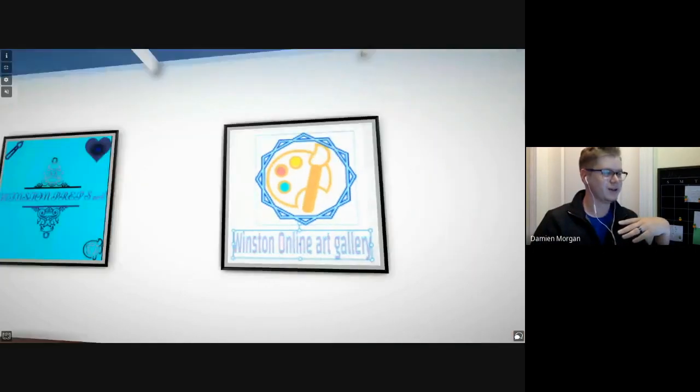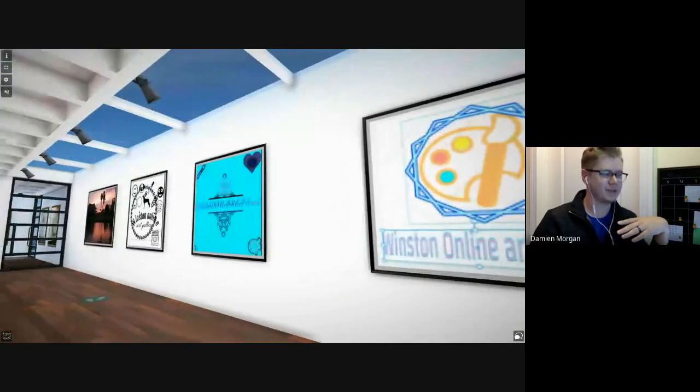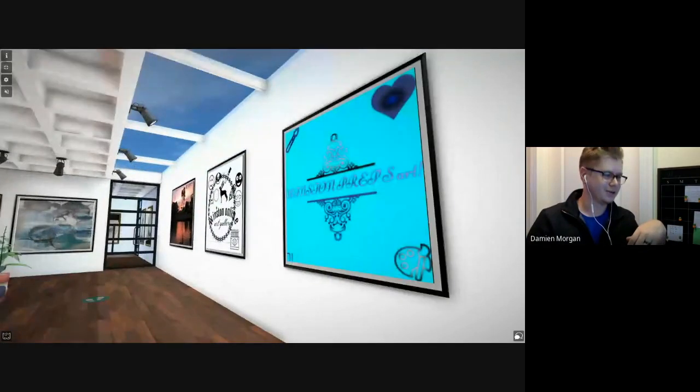We're going to move on to our left over here. We have two more logos that were made for the art gallery. As you can see in the blue on the right-hand side, this is Ashley's. Hopefully Ashley will be joining us soon, but this is Winston Prep's art. It gives a nice, elegant feel with the stencil around it, a presence in that sense. And then we also have Addie's logo.